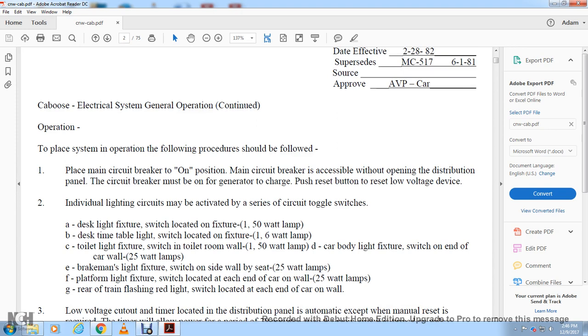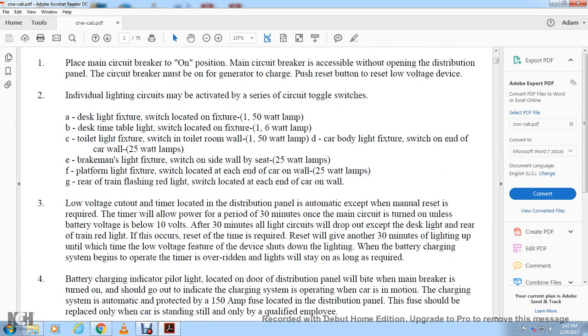E, the brake light circuit switch on the sidewalls, 25-watt lamps. F, the platform light fixture switch located at each end of the car on the wall, 25-watt lamps. And G, the rear of the train flashing red light switch located at the end of each car on the wall.